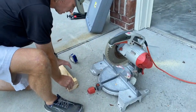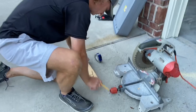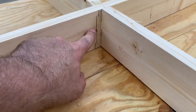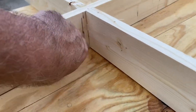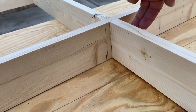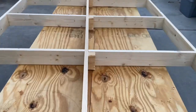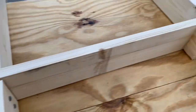Block that we'll use as a brace on the inside of here. So the block goes in here, and then we can drill the block into the centerpiece, and then drill the 1x into the block. So we've got the frame finished, we got the blocks in place, we've toenailed into the blocks there.